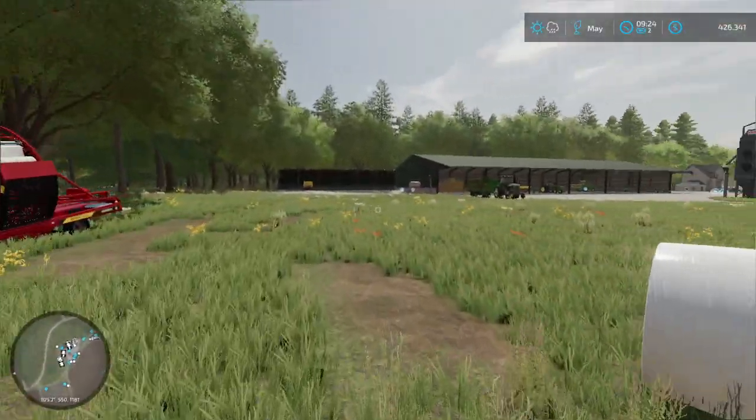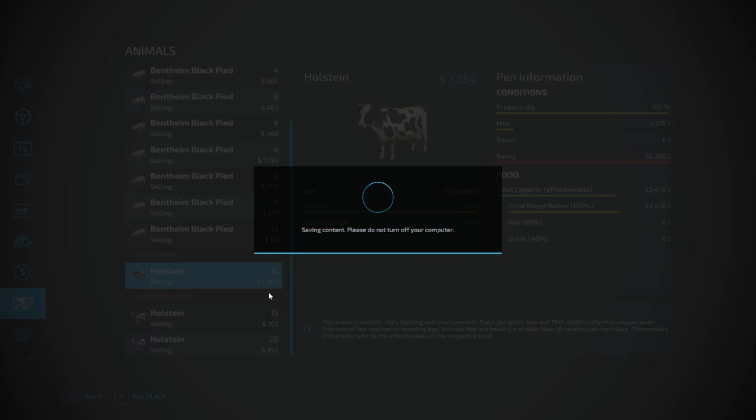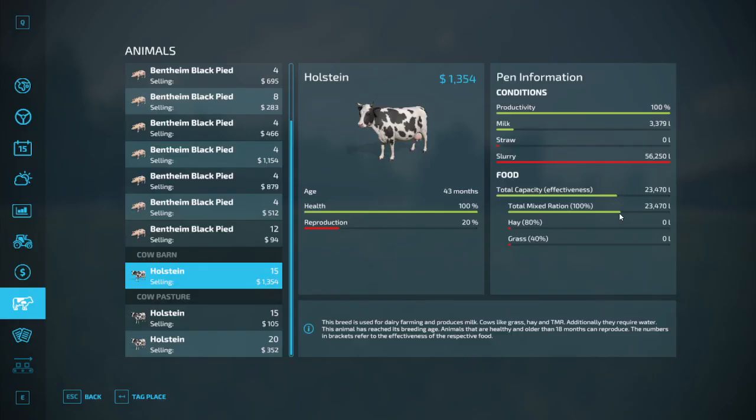Alrighty, so let's check our stats. So these cows are 23,000. Wow, that's a lot of slurry. What did we do? Well, like one field? Did we even do one field? I think we bought the slurry spreader and then never even did it. We never even used the slurry. Sorry if you were hanging on to the channel. You know what? I think we might have... No, I don't think we did any.